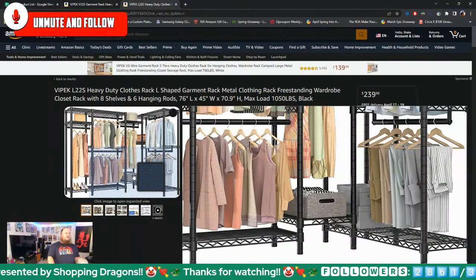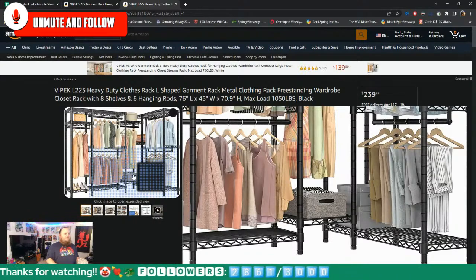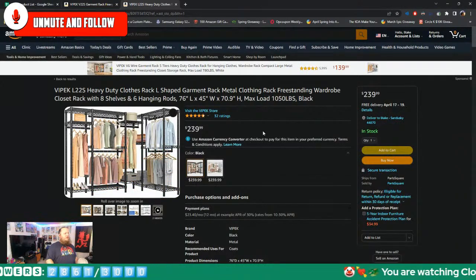You can make the L22S out of a V22S if you want. I feel very confident with that statement. And they are identical in price. You know, they're the same thing.